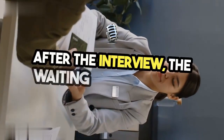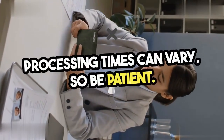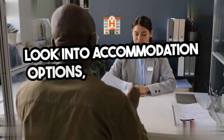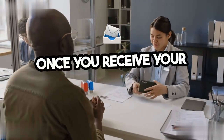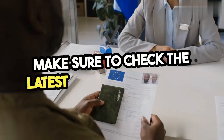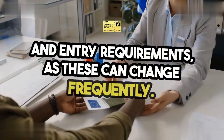After the interview, the waiting game begins. Processing times can vary, so be patient. Use this time to finalize your travel plans, look into accommodation options, and maybe even brush up on your German language skills. Once you receive your visa approval, it's time to book your flight to Germany. Make sure to check the latest travel regulations and entry requirements, as these can change frequently.